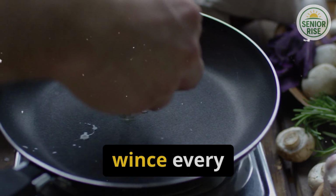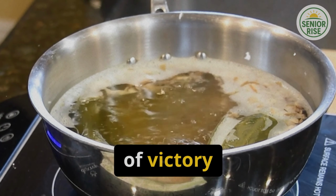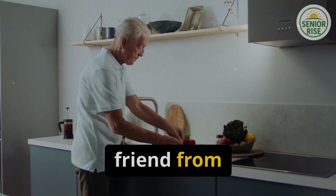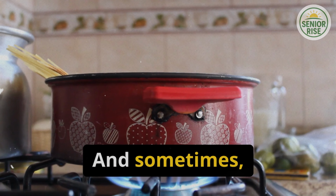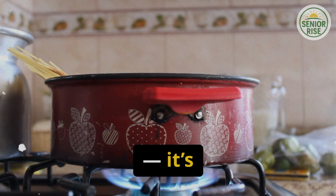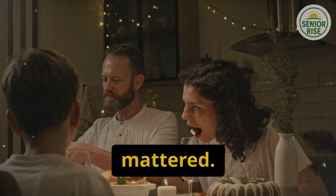You won't wince every time you see that burnt spot again. Instead, you'll feel a quiet sense of victory, like you've just rescued a trusted old friend from a hard time. The kitchen is a place full of emotion, and sometimes reviving an old pot is about more than cleaning. It's about preserving a memory, a gift, a shared meal, a moment that mattered.